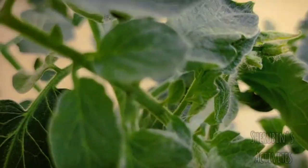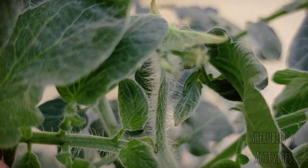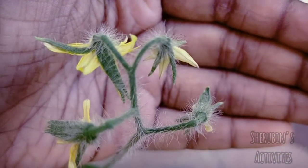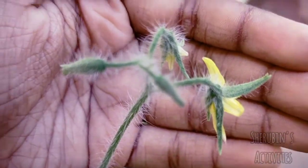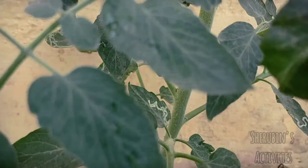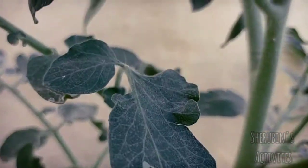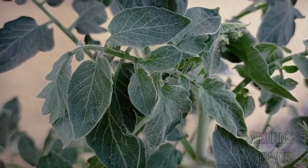Would you like to look at my plants a little? Let's just go. So this is my tomato plant, and it does have a few little flowers. We actually have two. This is just a bud on my first plant, and this is the second one. Earlier we had one, and it had a lot of tomatoes blooming there, and we were so happy. I noticed that it has tender stems, and we need to keep it from falling down.